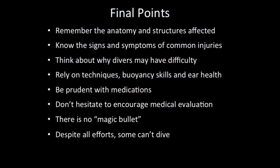And unfortunately for some individuals, no matter what efforts they put into it, no matter how many experts they see, they are just never able to equalize. And these are the folks that unfortunately may never be able to dive. So that is an unfortunate reality. Please keep these things all in mind.